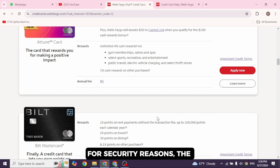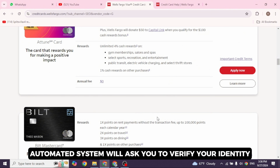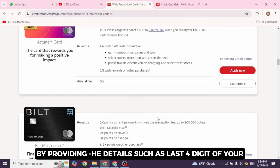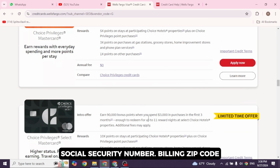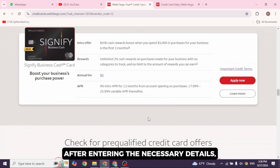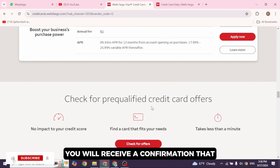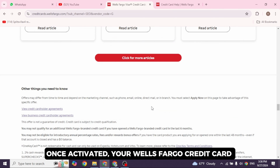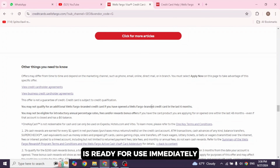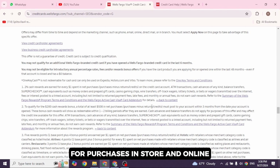For security reasons, the automated system will ask you to verify your identity by providing details such as last 4 digits of a social security number, billing zip code. After entering the necessary details, you will receive a confirmation that your credit card has been successfully activated. Once activated, your Wells Fargo credit card is ready for use immediately for purchases in-store and online.